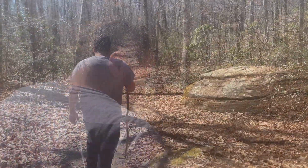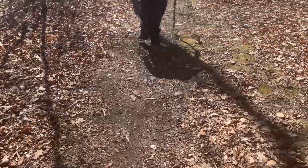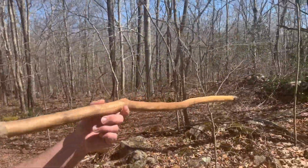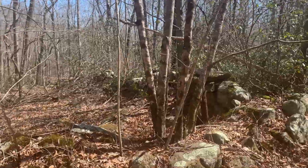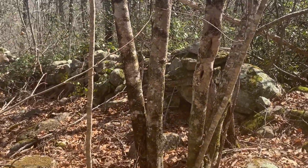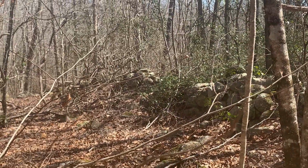Let's go. So right along here is more of New England rock walls, just out in the middle of the woods. These things just go for miles and miles.